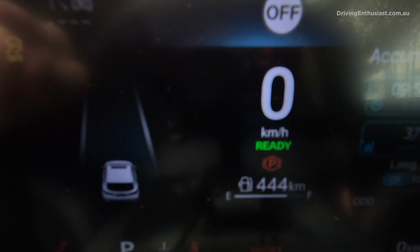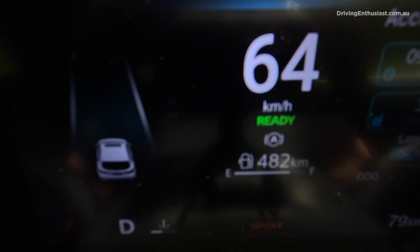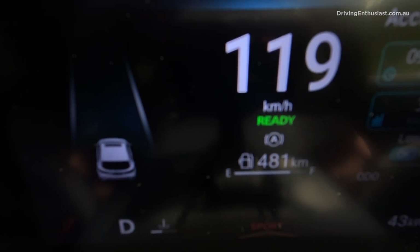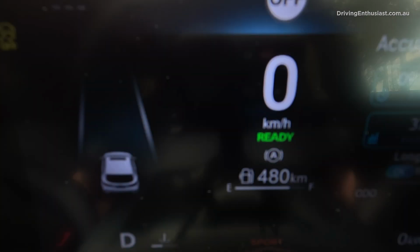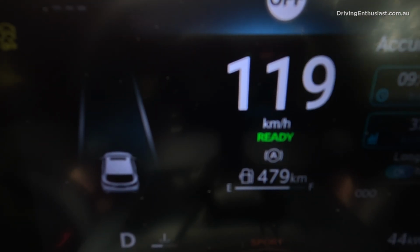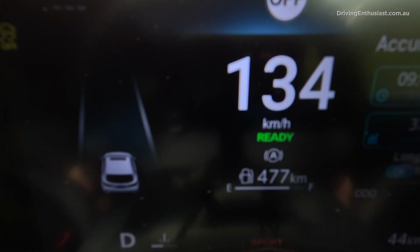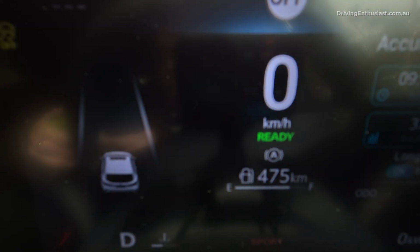Apologies about the camera being so close to the screen. As I said, you can't move the steering wheel column out, it only goes up and down. The whole time. That was 7.34.